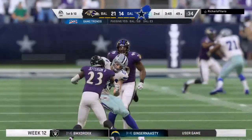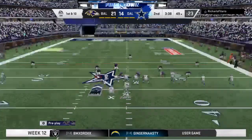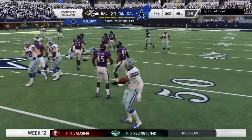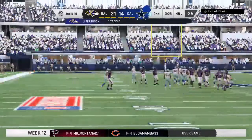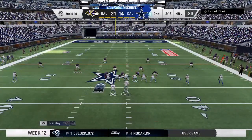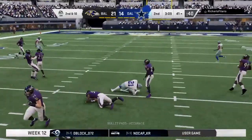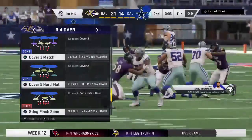1st and 10 at the 49-yard line. Out of the gun, it's Elliott. And they're going to stop him right at the line of scrimmage. Just no cutback lane to be found whatsoever. 2nd and 10. So after the run for no gain, here's 2nd and 10. Prescott down. And that's Elliott, complete. And they're well past midfield, just a yard or two shy of the 40.